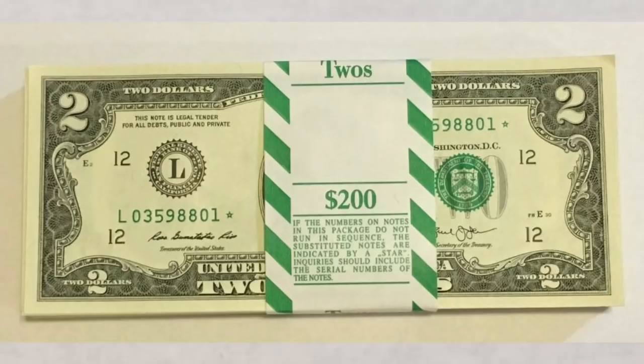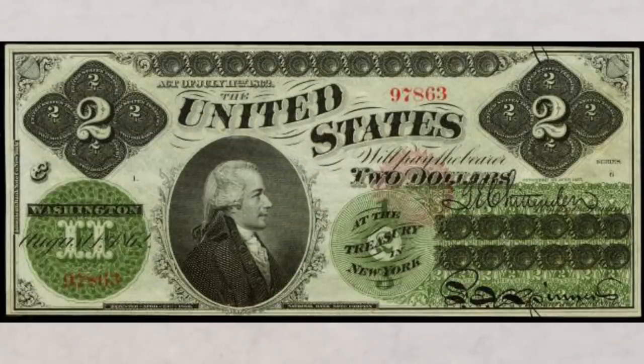Now, let's look at the older $2 bills and which ones are valuable. The first $2 bills were printed under the second issue of Legal Tender Notes, produced as Series 1862. In those days, a $2 bill represented a decent sum of money, especially considering that a typical laborer in any of the big East Coast cities may have been earning about 75 cents to $1 a week during the Civil War era.